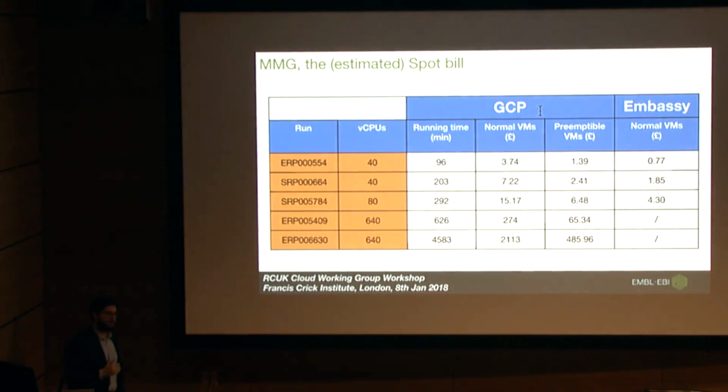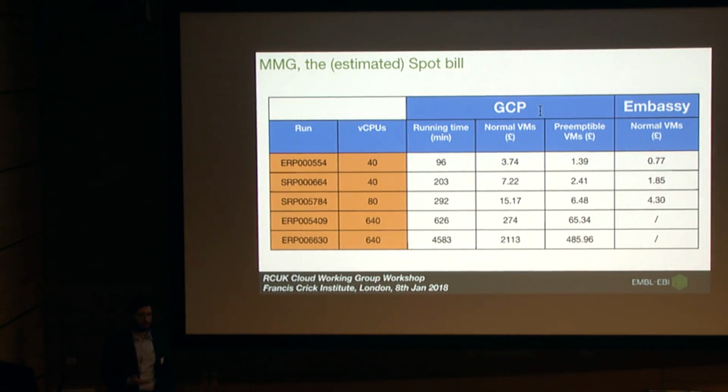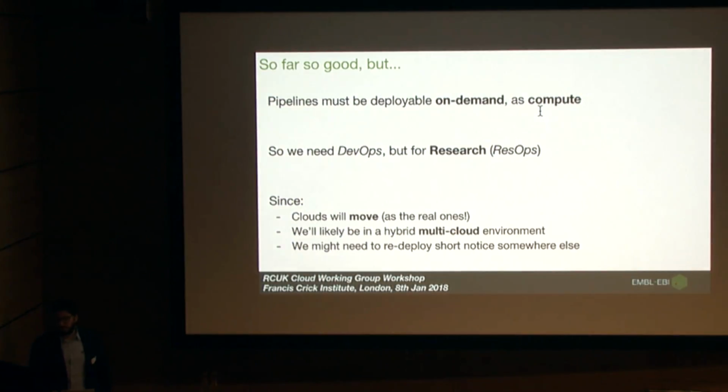But we also wanted to estimate what would have been the cost on the spot market, which on GCP is called preemptible VMs, because they don't like to reuse names. And as you can see here, 374 on a normal VM, this is the first row, 139 on preemptible VMs, 0.77 on-prem. So the gap is closing quite a lot. We're almost in the same order of magnitude. So going to the spot market is a bit of an additional technical challenge, but it definitely pays off if you can do it. So far so good, right?